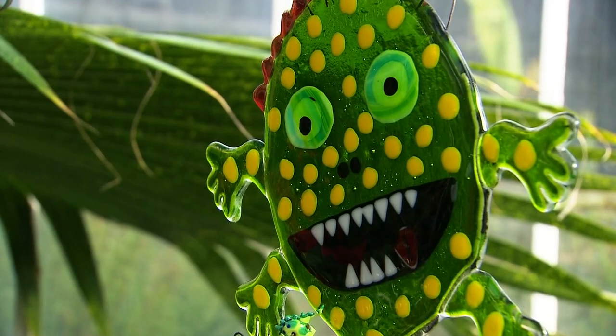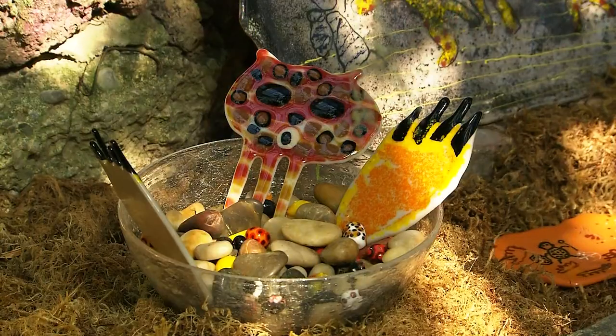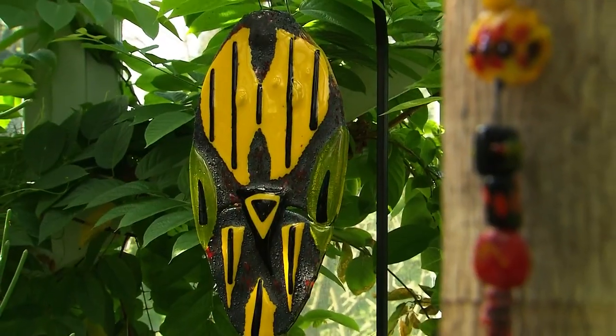So, Meeghan, we finally found out what these really cool glass critters are. They're made by young people at risk. They call themselves the Hilltop Artists. They are absolutely phenomenal. This exhibit will be on display here at the Conservatory through May, and we'll see more of it throughout the show. I can't wait.